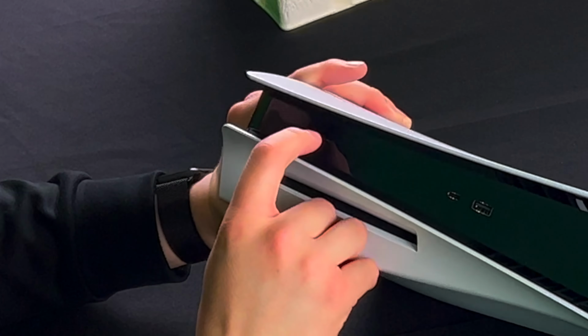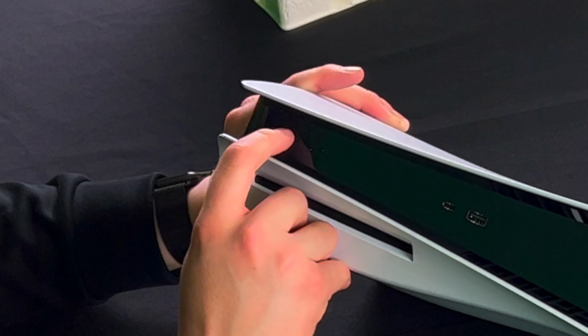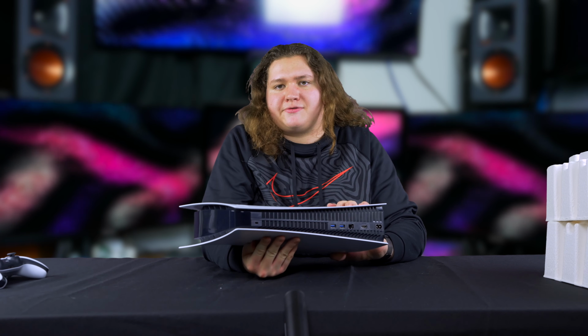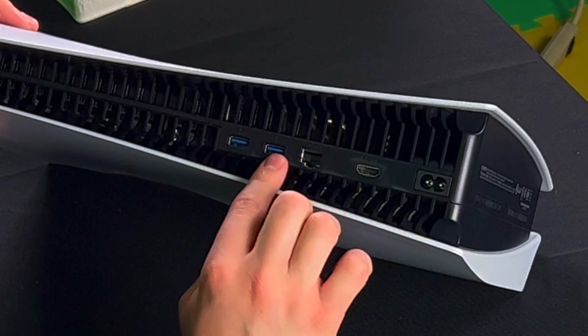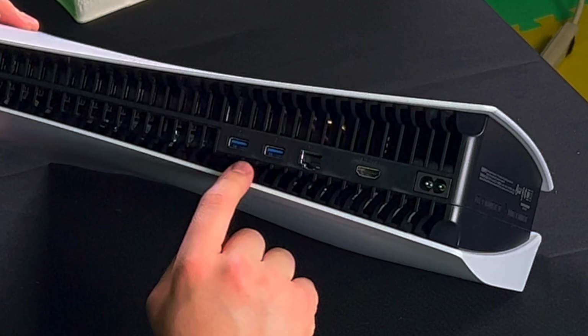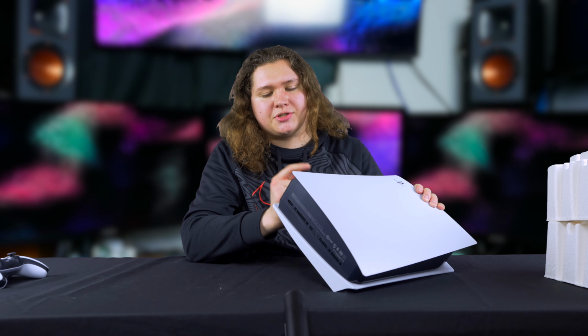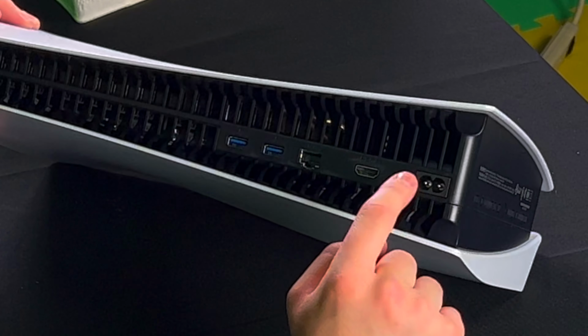And you have your eject button right here, and the power button. They feel about the same as they do on the PS4. Coming around back, first thing I'm noticing is there's no more optical audio output. All you've got is 2 USB 3.0 ports, so they do give you Type-A 3.0 on the back, which is good at least, and an HDMI port, an Ethernet port, and of course your power input.